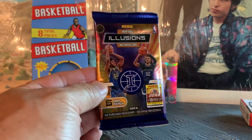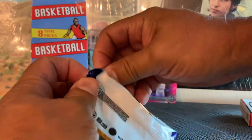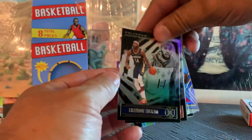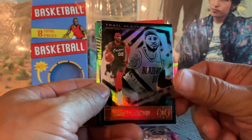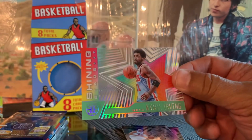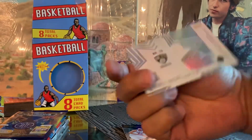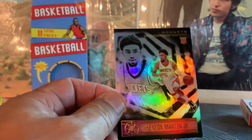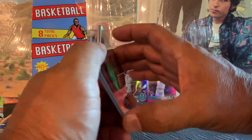All right, so now we'll go to the Illusions, which was an okay set, not quite like Prism or Optic or anything. Brandon Ingram. These will all be NBA players. Carmelo Anthony. Kind of a shiny set. Nikola Vucevic. And that's a clear Kyrie Irving. You could call them acetates. Evan Fournier. And here's a rookie, Kenyon Martin Jr. I was never a big fan of Illusions. I sold off a lot of mine.